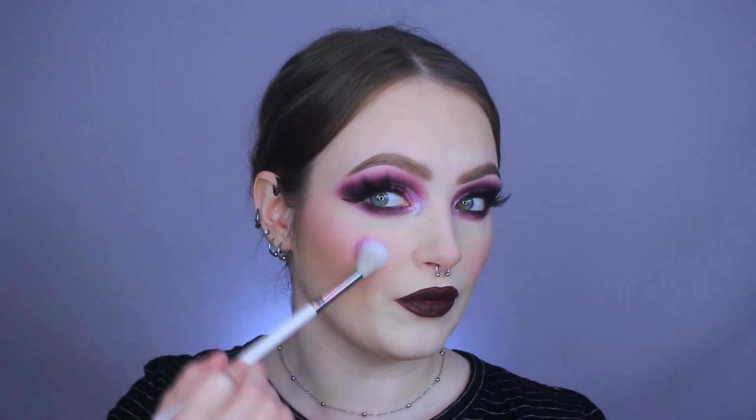But I'm just going to be taking it on this brush from Colourpop. Ooh, that's actually interesting. On the brush, you see it's really purple. Here, let me put a little bit more on my brush, but you see what I mean? It looks super purple on the brush. But let's see how it applies.